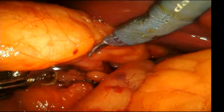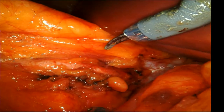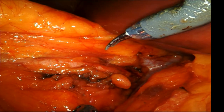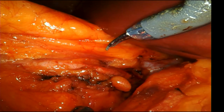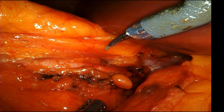I guess we'd like to hear your thoughts on clamping the artery, or clamping the artery and the vein, or two clamps on the artery, and so on and so forth. So what are your thoughts as you're dissecting the hilum? What are you thinking about?